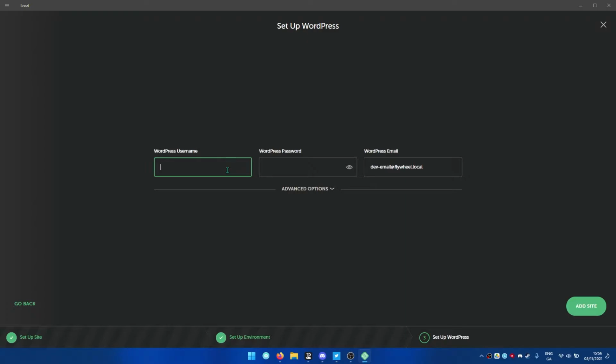So now we need to name our WordPress username and password. This is basically how we're going to be able to get into the back end of our website and start designing stuff. So I'm just going to go for admin, and for your password, set it to whatever you would like. And then obviously your WordPress email, put in your own email here. So I'm using my Gang.live one.